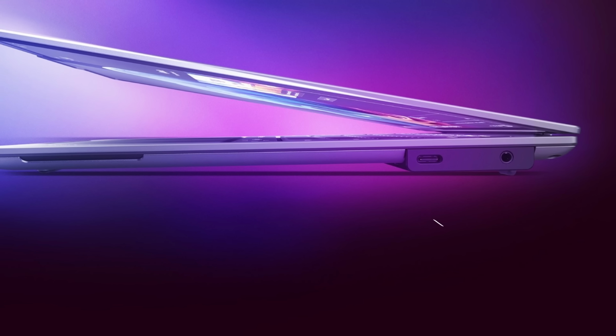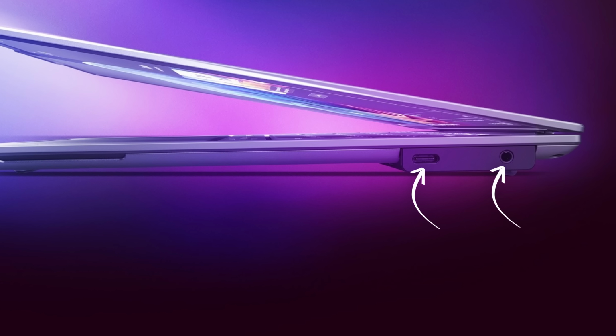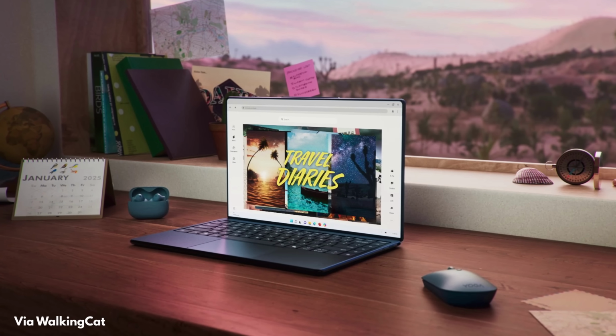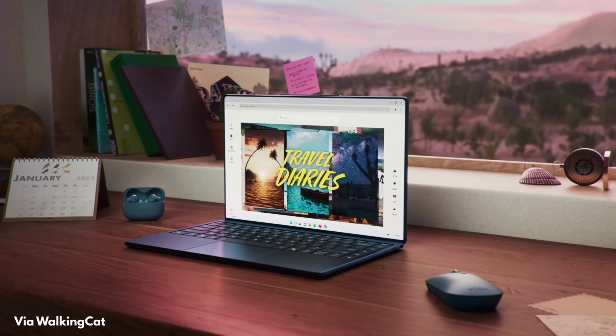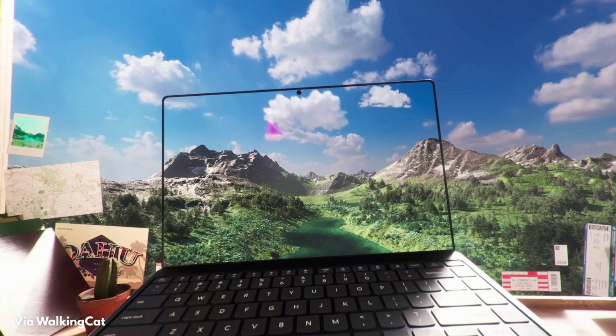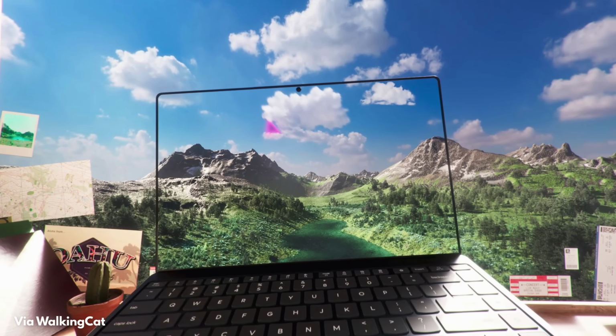And beside the missing red dot, also new is this funky new side design that houses the ports and also lifts up the machine. And if that wasn't enough, last week we also got leaks of a Lenovo laptop with an under-display camera from the very same Walking Cat. That seems to work the same way as it does on my Samsung Galaxy Fold, so you get a little black circle when the camera is in use, and then that visually disappears when it is not.